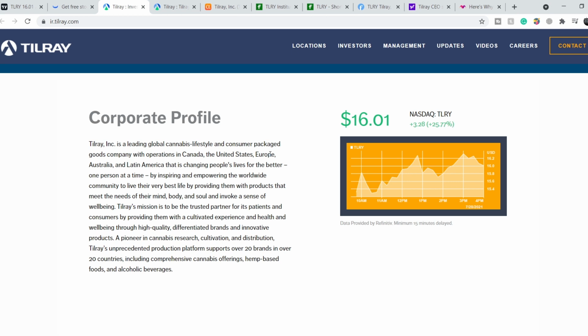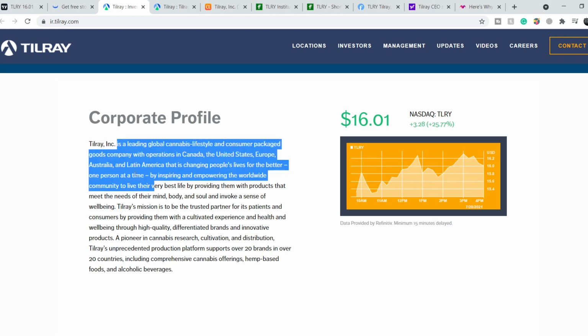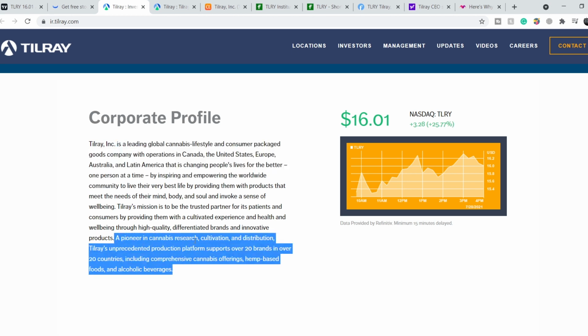First of all, on their website you can find this definition in the company profile section. Tilray Incorporated is a leading global cannabis lifestyle and consumer packaged goods company with operations in Canada, the United States, Europe, Australia and Latin America that is changing people's lives for the better, one person at a time, by inspiring and empowering the worldwide community to live their very best life by providing them with products that meet the needs of their mind, body and soul and invoke a sense of well-being. A pioneer in cannabis research, cultivation and distribution, Tilray's unprecedented production platform supports over 20 brands in over 20 countries, including comprehensive cannabis offerings, hemp-based foods and alcoholic beverages.